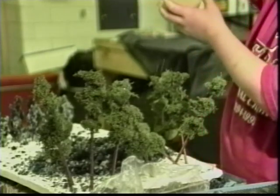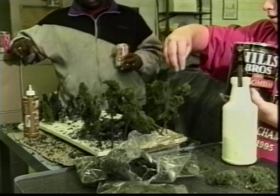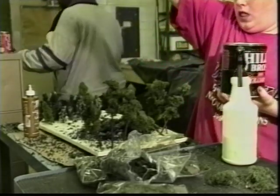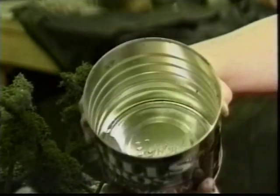A light spray with our diluted white glue, then using our sawdust ground cover that we saw just a little while ago, a light dusting with the dyed sawdust makes a beautiful tree. Finish the trees with a light fixative spray with the diluted white glue.